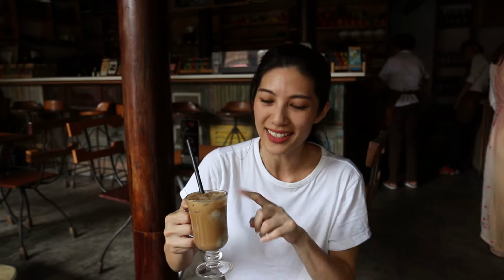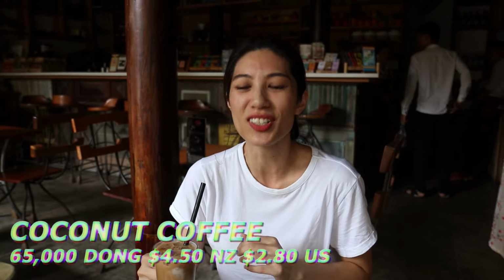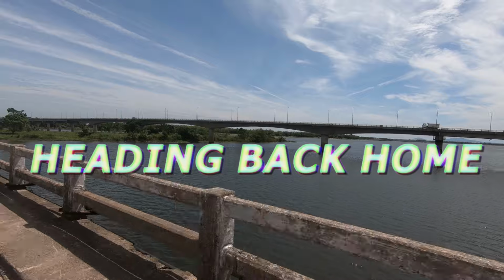We've stopped off at Cocoa Box, which is a chain coffee shop here in Vietnam. And what's special here is you can get a coconut iced coffee drink. Give it a try. Wow. It's a really strong coffee. You can definitely taste those coconut flavors. Unfortunately, the power is out today, so it's exceptionally hot. But nothing better than cooling down with a nice cold drink.